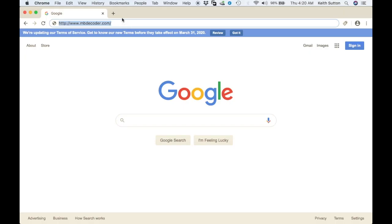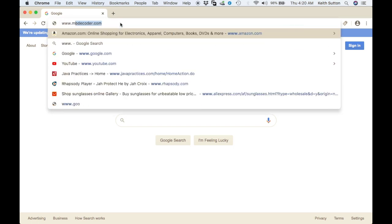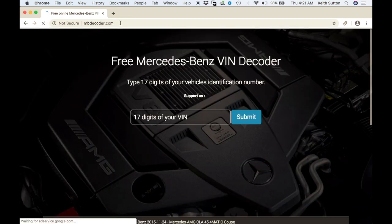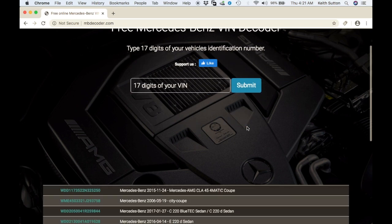So we're going to go to mbdecoder.com, and it's www.mbdecoder.com. And once you're on mbdecoder.com, you'll be greeted with the free Mercedes-Benz VIN Decoder. Type in 7 digits of your vehicle. They also have some examples here. So I'm just going to go ahead and choose this VIN, but you can also enter your own VIN right there and then say submit.